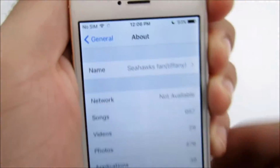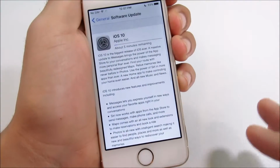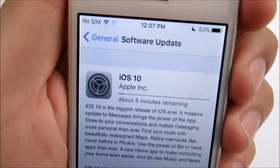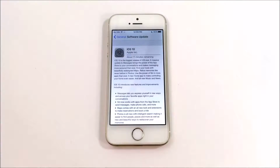The reason that I'm showing you that is because I want to show you how long in real time it took my iPhone 5S to update. So you can see 5 minutes remaining, but that's not an actual real-time 5 minutes.